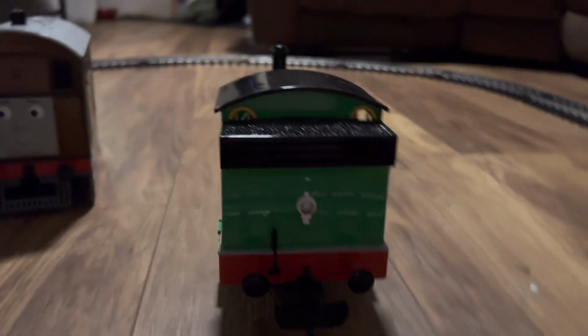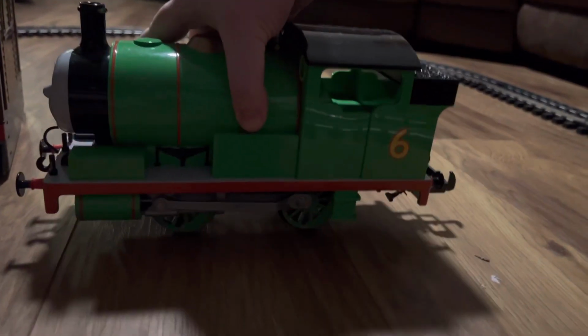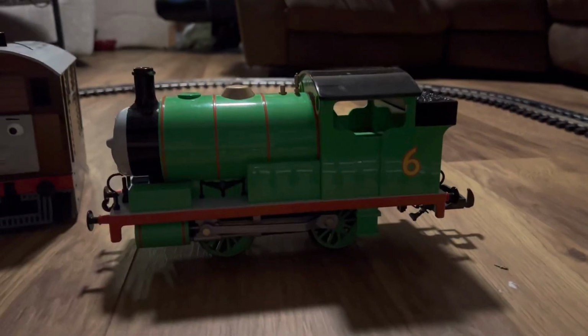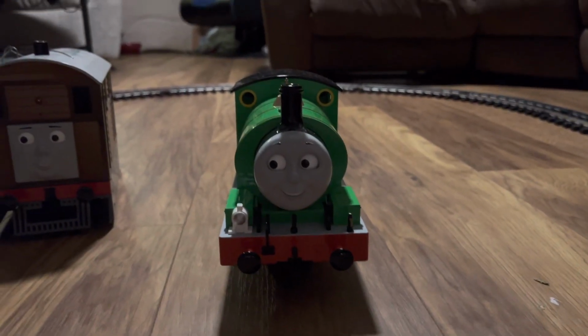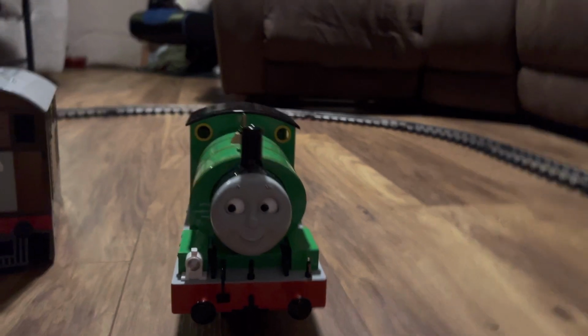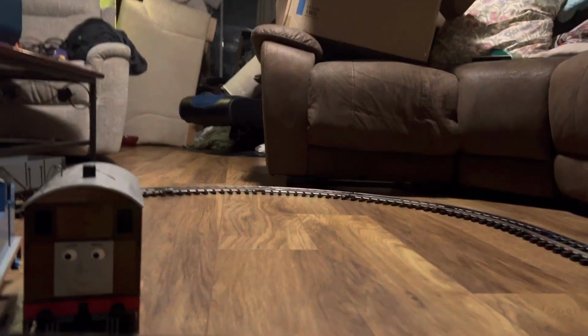So, yeah, once I get Percy fixed, I will do another running video. But I am very sorry if the squeaking is apparent. It's not good. So negatives aside, Percy looks great. The model looks great anyway.